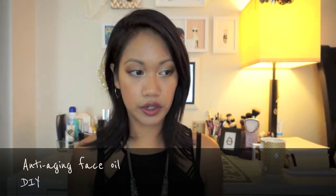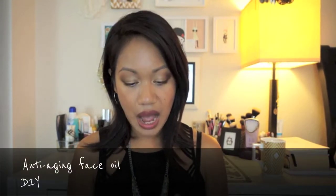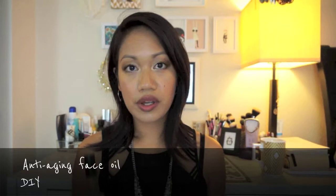The last DIY item is a face oil. You need to do research on what oils work best for you. I use a combo of rosehip oil, evening primrose oil, olive oil, grapeseed oil, and avocado oil, and then I mixed in a bit of green tea extract and licorice root extract. Both green tea extract and licorice root extract are known for their brightening properties.